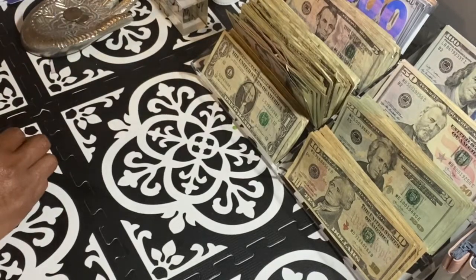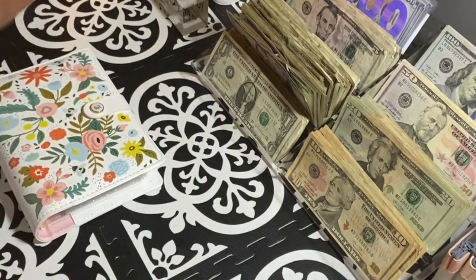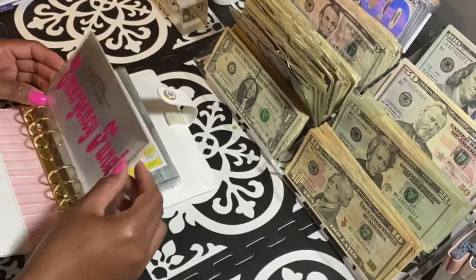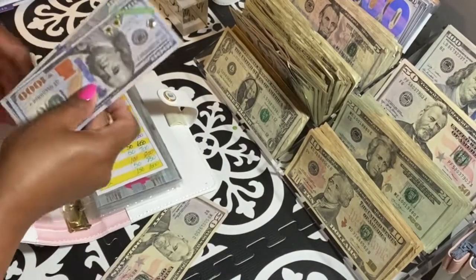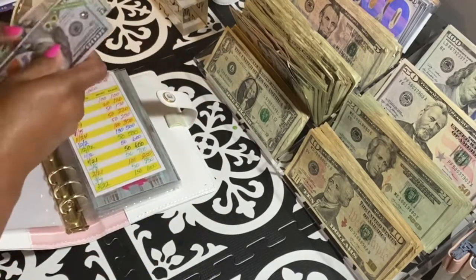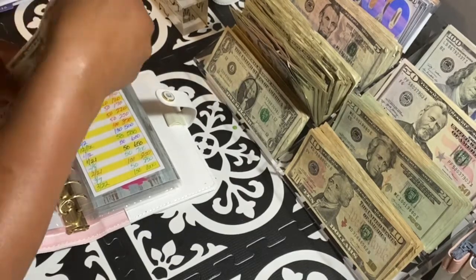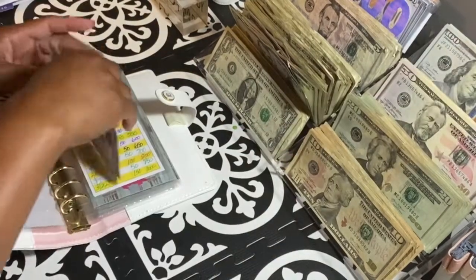Now, let's get into my first binder. Let me move this out the way. Give me a little bit more room. And we are gonna start with emergency funds. And emergency funds is getting $50 today. And as always, I will update my trackers offline. So emergency fund now has $1,000 in the bank, 100, 150, 200.